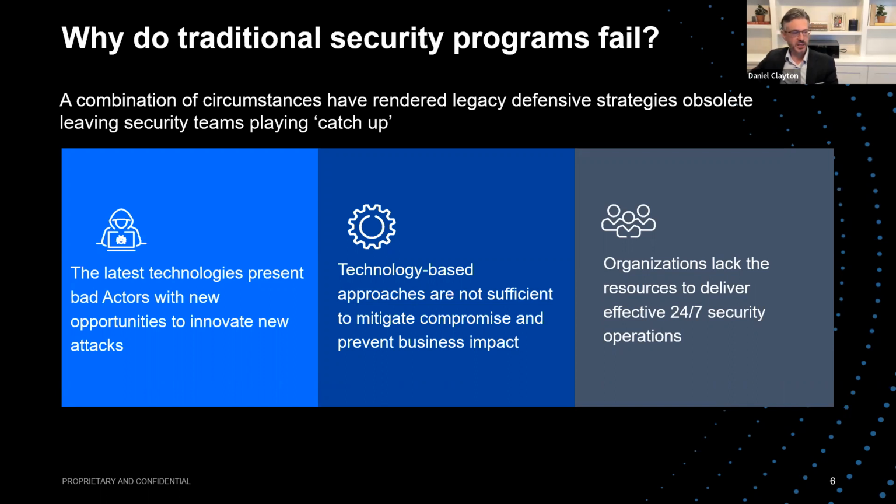But the big challenge is these people are very hard to find, very expensive to recruit, and difficult to retain. So the vast majority of organizations that are in desperate need of some sort of 24/7 eyes on glass capability just don't have the resources to be able to do it. And even if they had the resources, the likelihood is that they can't find the people to do it. And this has really driven the need for services in the industry.